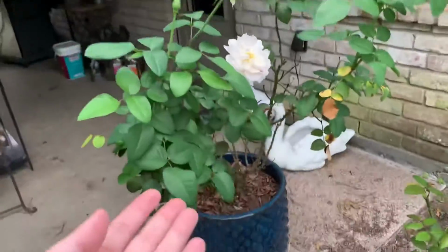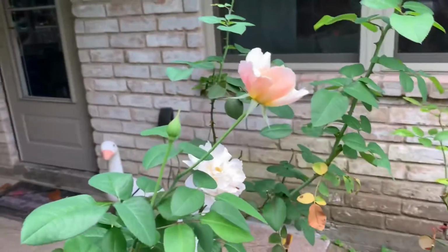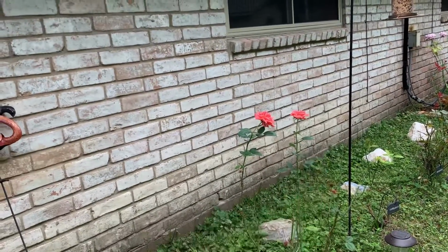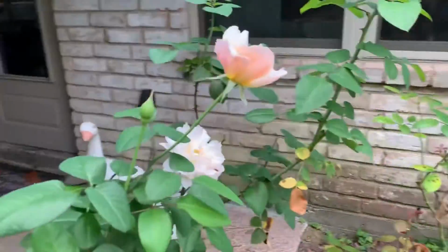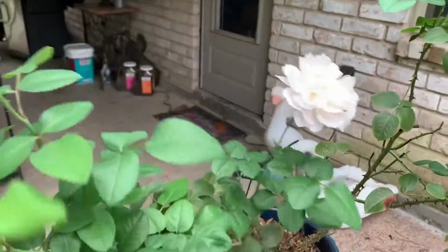And then this is a Floribunda rose. All the rest are hybrid tea roses, which means that they form long stems for long stem roses. So that's kind of what that is. Floribundas tend to grow in groups, which these aren't because I've been cutting them back.